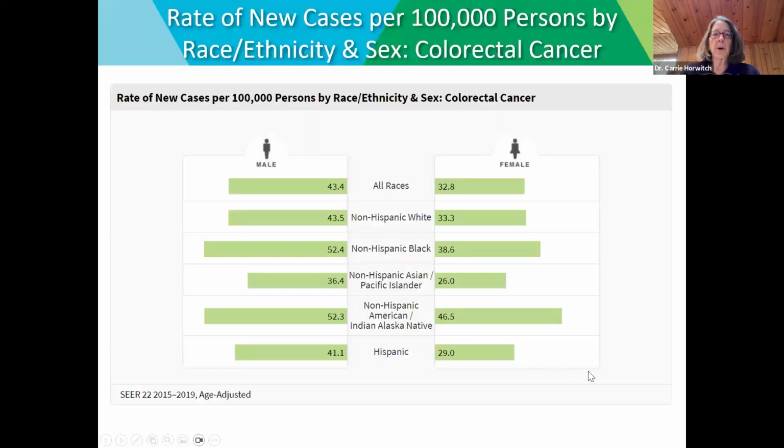Okay, once again, I want to look at new cases of cancer by sex and ethnicity. And as you can see, once again, American Indian, Native American, and Alaska Native and Black tend to have higher rates of cancer, colorectal cancer as well. Next slide.